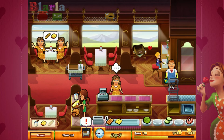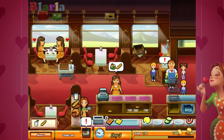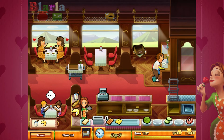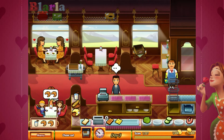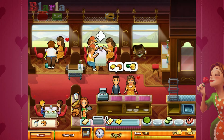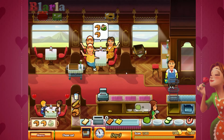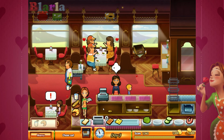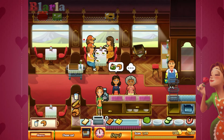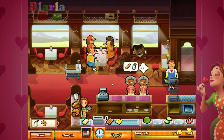Okay, let's... No. Oops. We don't want to go to their table. No! We can do this. No. Okay. I don't understand. I swear we've had three orders on the tray now before they place their order. I don't understand! I'm so annoyed right now!